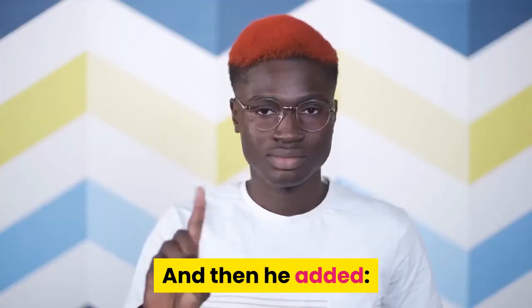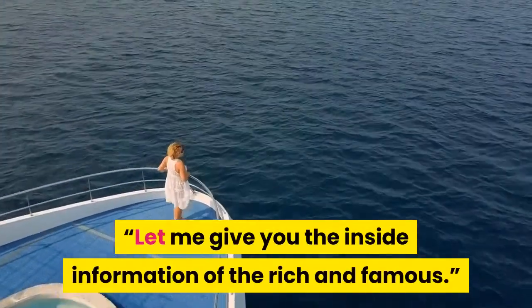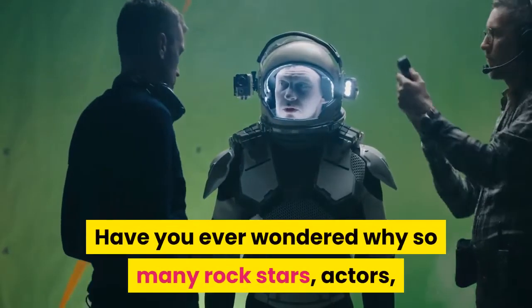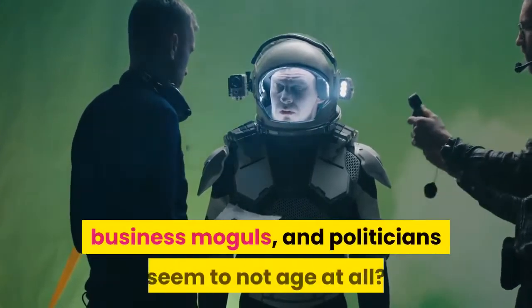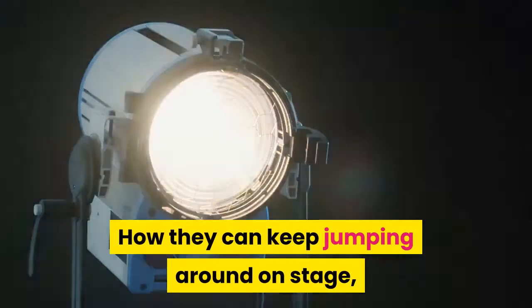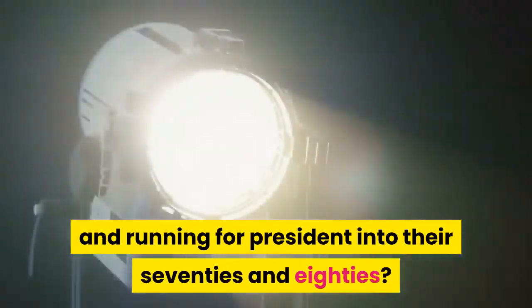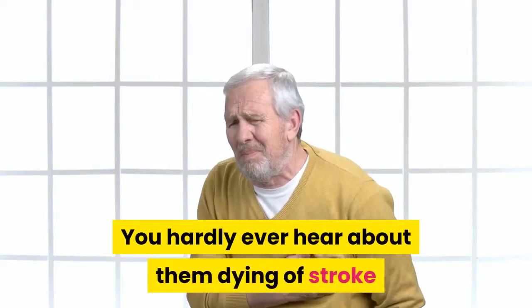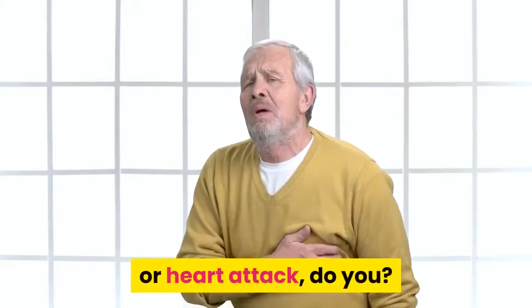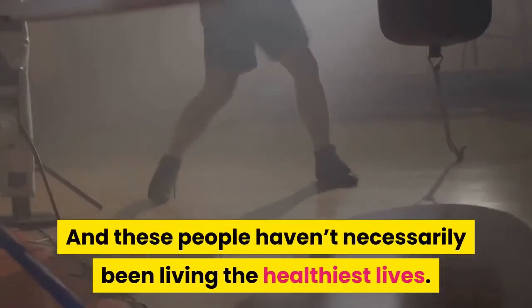And then he added, "Let me give you the inside information of the rich and famous. Have you ever wondered why so many rock stars, actors, business moguls, and politicians seem to not age at all? How they can keep jumping around on stage, appearing in movie after movie, managing huge companies, and running for president into their 70s and 80s? You hardly ever hear about them dying of stroke or heart attack, do you? And these people haven't necessarily been living the healthiest lives."